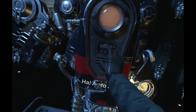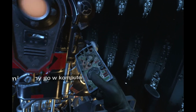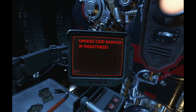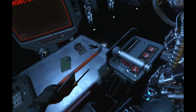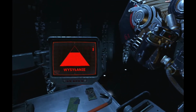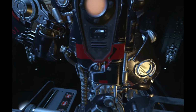Culprit. Bon. Alors, let's remove the data chip from the panzer wound and insert it into the computer. You think you can handle that, Cyberpilot? Transceiver this morning. Guess what the root password was? Password.